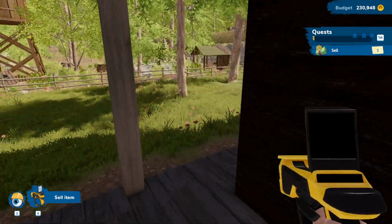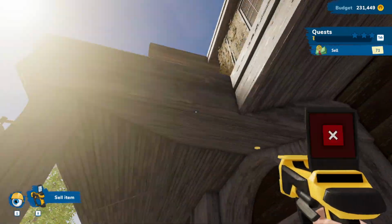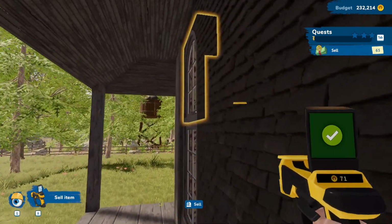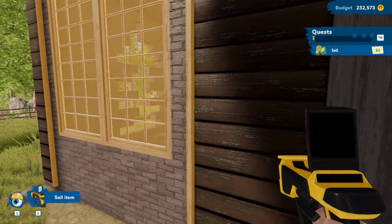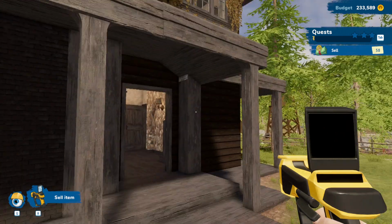Okay. I didn't realize I could be selling the windows from the outside. I honestly didn't think about it. But let's go ahead and sell all of those and this. And then we'll have to climb up to get those up there. We don't want these anymore. Okay, we don't want these anymore. Alright, 58 left to sell. It's probably mostly up there.